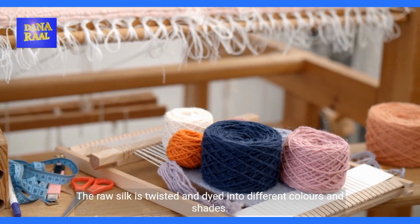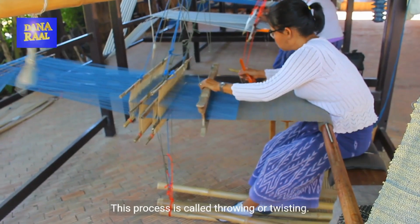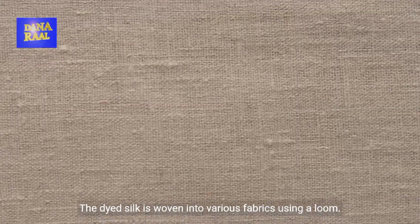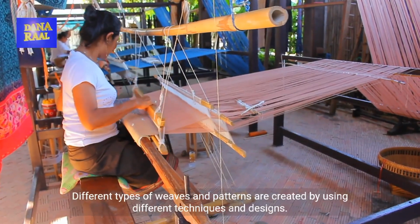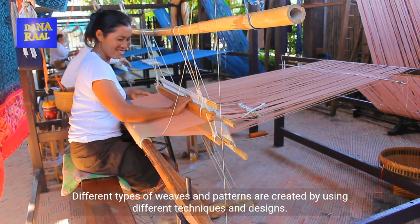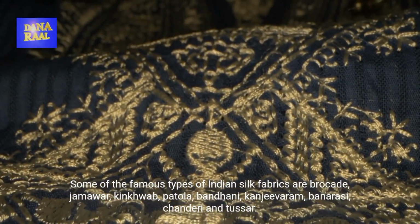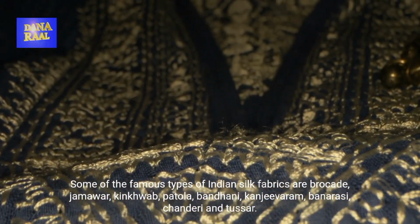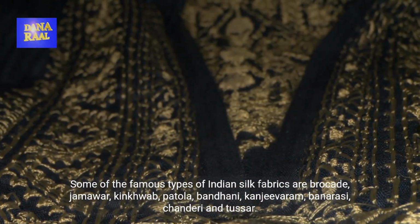The raw silk is twisted and dyed into different colors and shades. This process is called throwing or twisting. The dyed silk is woven into various fabrics using a loom. Different types of weaves and patterns are created by using different techniques and designs. Some of the famous types of Indian silk fabrics are brocade, jamawar, kinkhwab, patola, bandhani, kanjivaram, banarasi, chanderi, and tussar.